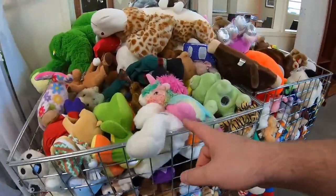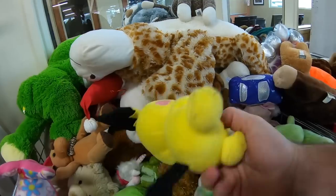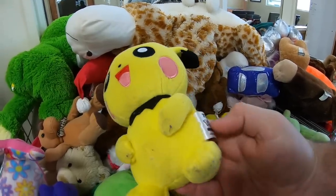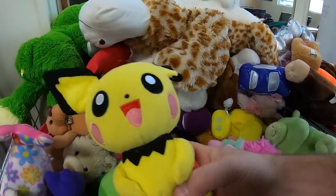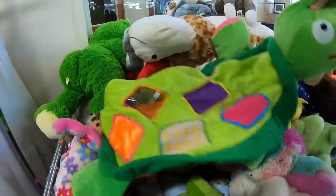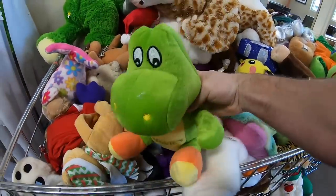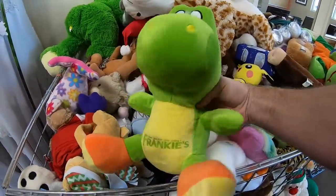And of course I need to look for a stuffed animal to bring home for Mos. Oh, look at this little Pikachu. Is that a Pikachu? Who is that? I don't know who that is. What is this? That's not a stuffed animal. This one's good. Frankie's Fun Park. I'll grab it. These are 50 cents.